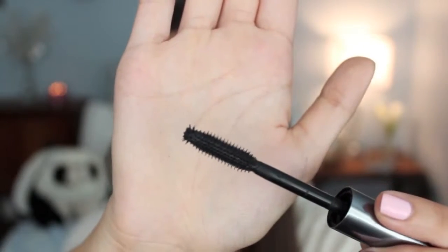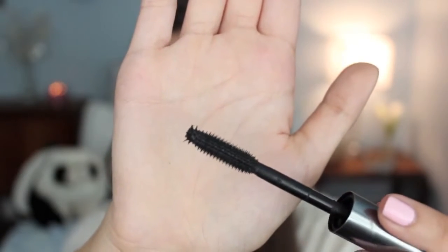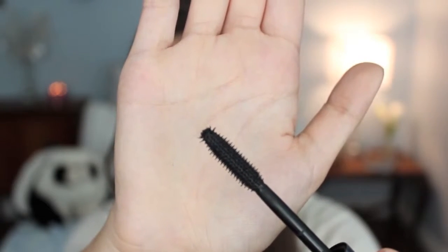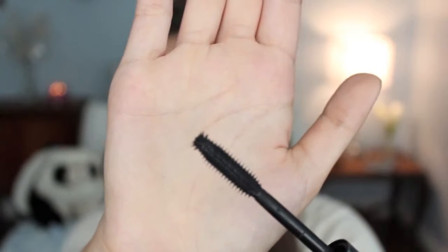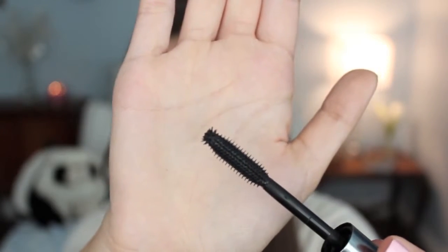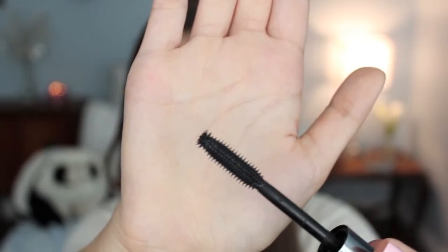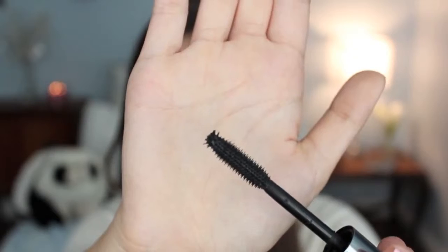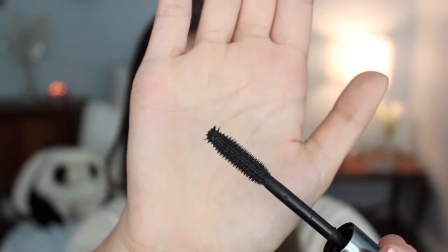It's really nice. This is what the brush looks like, and at first glance it looks pretty standard, but when you look a little bit more closely, you can see at the end the bristles continue out into a ball shape, and that makes getting the lashes at the outer corner of your eye easy to reach, and you can also reach the lashes at the inner corner of your eye very easily as well. So that's why I love this mascara.